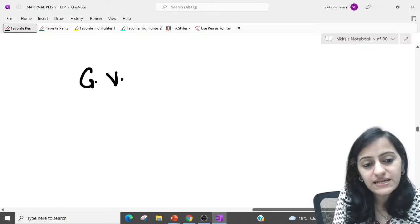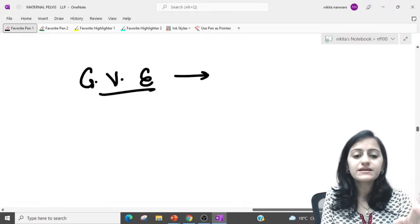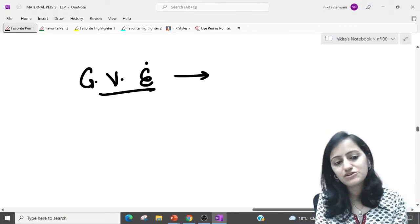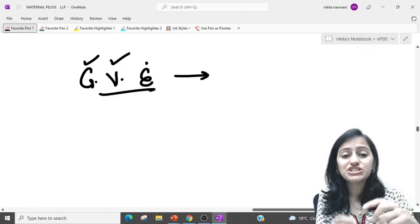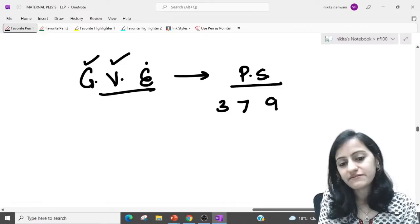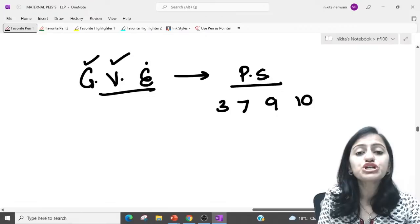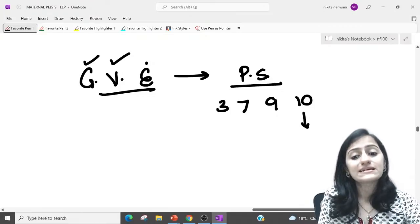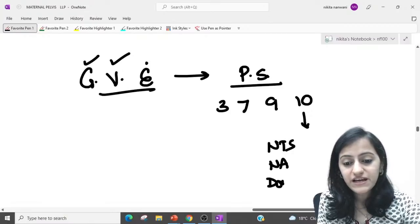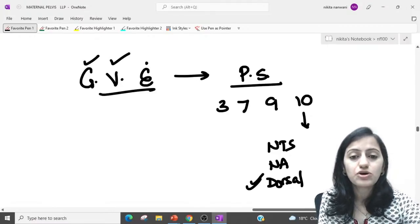Tell me which cranial nerves will come in the general visceral efferent. A quick review. How you should be thinking. It is efferent, that means the motor one will come, the sensory will not come. Visceral, general viscera, autonomic, that is the parasympathetic nerves, that is 3, 7, 9, 10. Okay, 3, 7, 9, 10 would be general visceral efferent. Which nucleus of cranial nerve 10? Is it the NTS or nucleus ambiguus, or is it the dorsal nucleus? Remember, it is the dorsal nucleus.